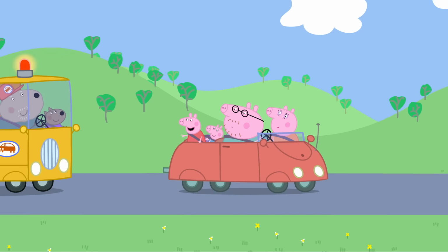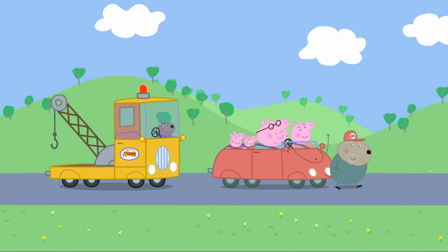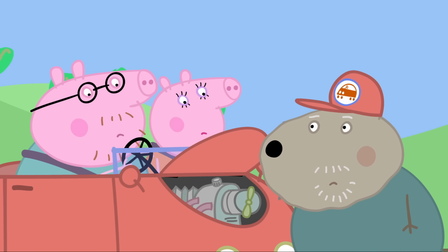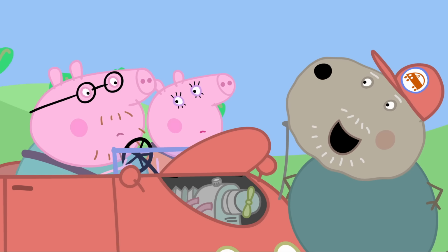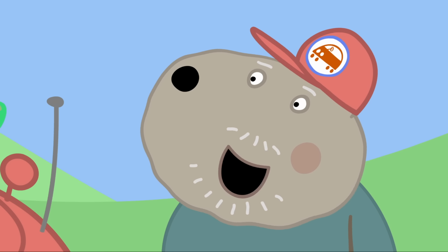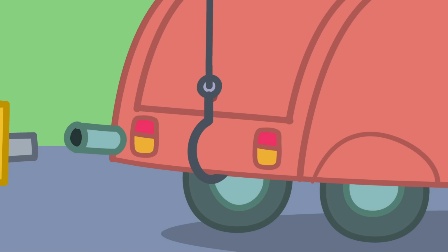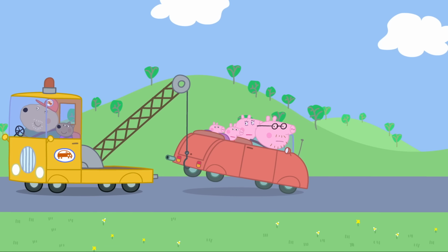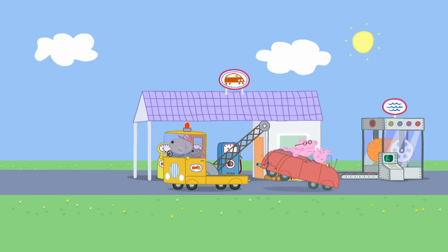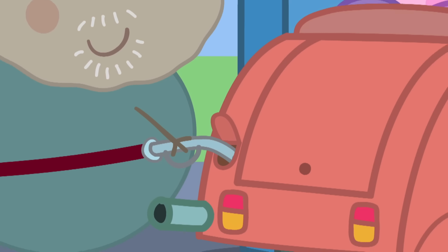Look, there's Danny and Grandad Dog. Hooray! Grandad Dog knows everything about cars. Is it serious? No, you've just run out of petrol. What can we do? There's plenty of petrol at my garage. I'll tow you there. Grandad Dog is towing Peppa's car back to his garage.